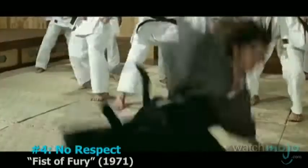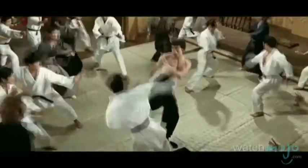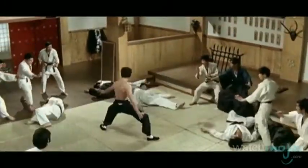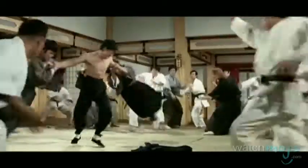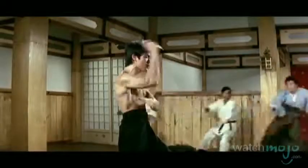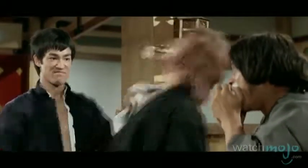Number 4, No Respect, Fist of Fury. Surround him! This is the fight that helped transition Hong Kong action flicks from swordplay to bare-handed fighting. With Lee's dead master mocked by a rival school, he shows up on their doorstep to teach them respect. This ballsy move pays off as he takes on the whole dojo single-handedly. Of course, he has to do this topless, while creating a human hurricane, laying the beat down with nunchucks, and ultimately making them eat their own words. This time you're eating paper. Next time it's gonna be glass.